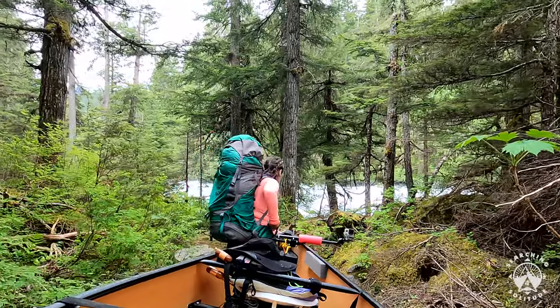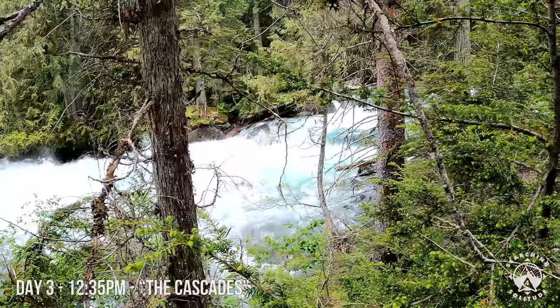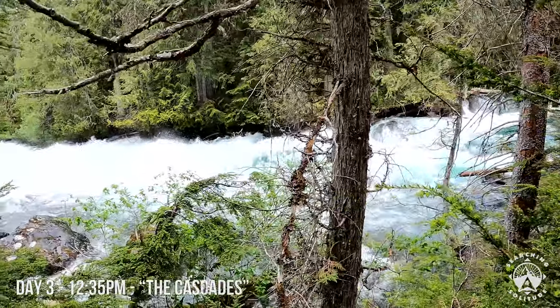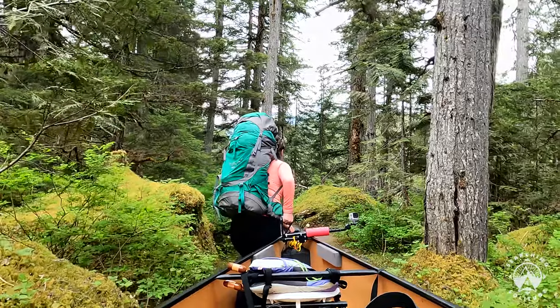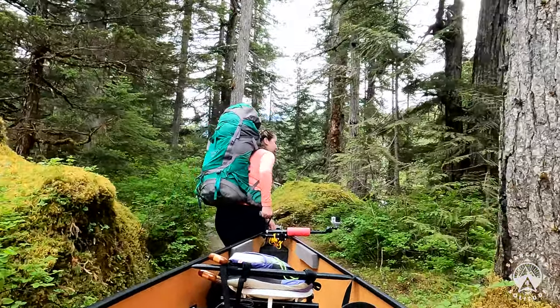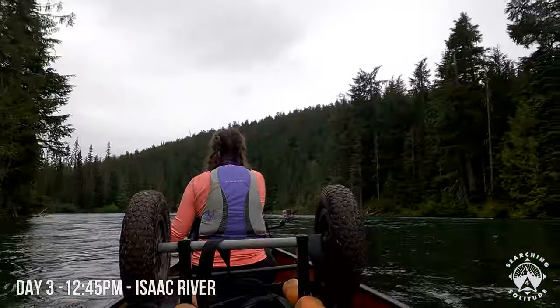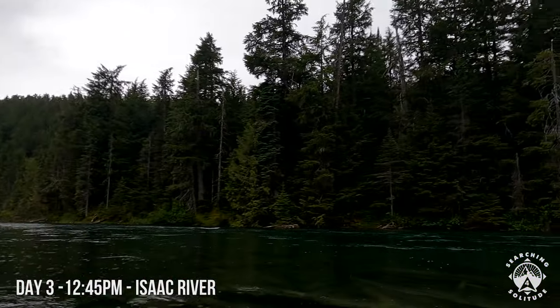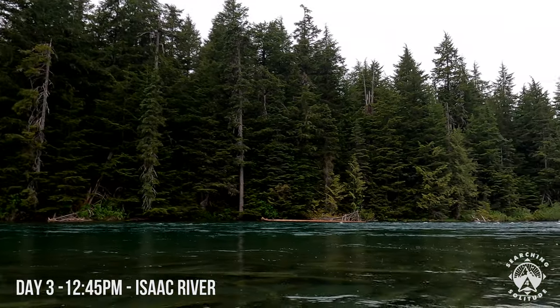The trail that takes you around the Cascades is one of the roughest trails that you will find on the circuit. After the short and rough portage, you'll find yourself back on the Isaac River for a short paddle before the mandatory exit before Isaac Falls.